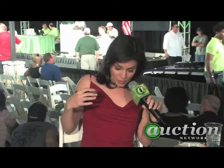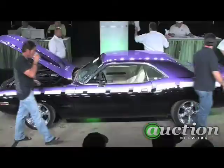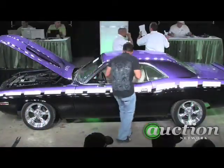We've got two cars left, only two cars left, and it's all about the muscle right now. We've got a '71 Dodge Challenger, two-door, purple on top, black on the bottom, with beautiful, beautiful silver and green detailing on the side. Now, the Challengers today have been going like hotcakes. A lot of big demand for the Challengers, so let's see what this one's going to go for.